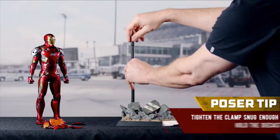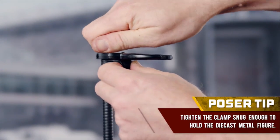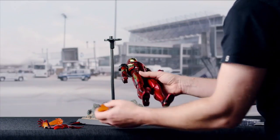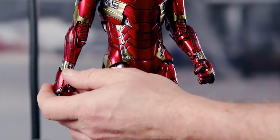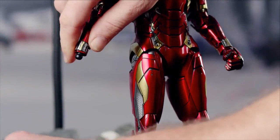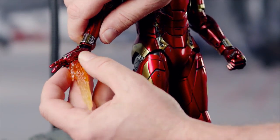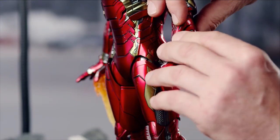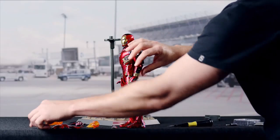There's a clamp that has to go on here. Make that nice and snug. Before I put this figure onto the flight stand, one of the things that I want to do is make sure that certain elements are already on the armor. First and foremost, he's going to be using these flight stabilizers. The other thing I'm going to swap out here is this forearm piece, because I want him to be prepping to fire a rocket.